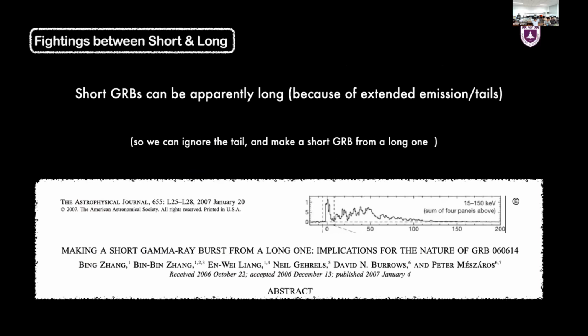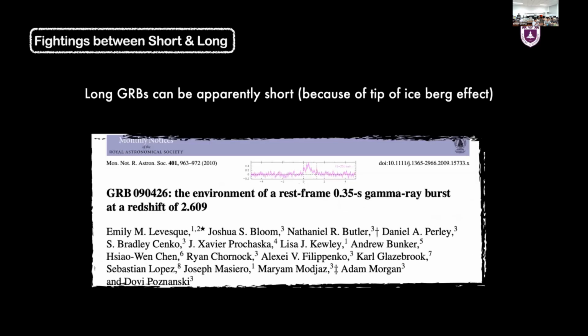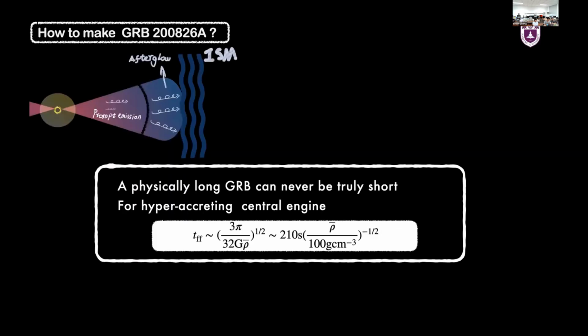That is to say, if we observe a short GRB with very sensitive detectors, we can see its lower energy tails last several tenths of seconds. And if we ignore the extended emission tail, we can make a short one from the long GRB. On the other side, if we put the long GRB at a large distance, we can only see the peak of the whole burst, just like the tip of the iceberg. And as mentioned before, a physically long GRB can never be truly short. We can also say a physically long GRB may be apparently short, but cannot be intrinsically short.